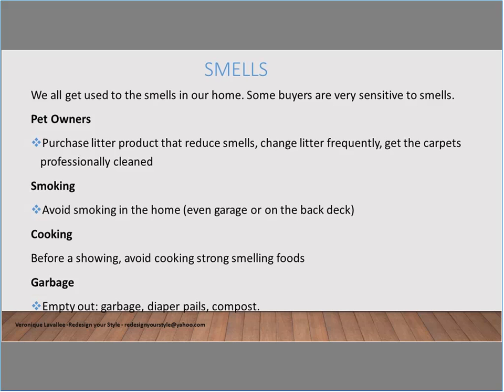Again, smoking, for anybody that does smoke, avoid smoking in the home, even in the garage or the back. Try to smoke as far away as possible, again for anybody that has allergies or can't stand the smell of smoke. Cooking. We don't know when we have a visit, but if you do know that you're going to have a visit, an open house or people coming in, just try to be conscientious about what you're going to cook. Avoid cooking strong smelling foods, because that could be a huge turnoff.